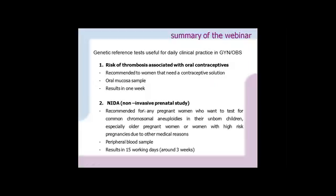Then the second one, non-invasive prenatal study, recommended for any pregnant woman who would like to test to find common chromosomal aneuploidies in the unborn children, and very especially older pregnant women or women with high-risk pregnancies due to other medical reasons. This is a peripheral blood sample avoiding the amniocentesis, and the results are in 15 working days, which is around 3 weeks.